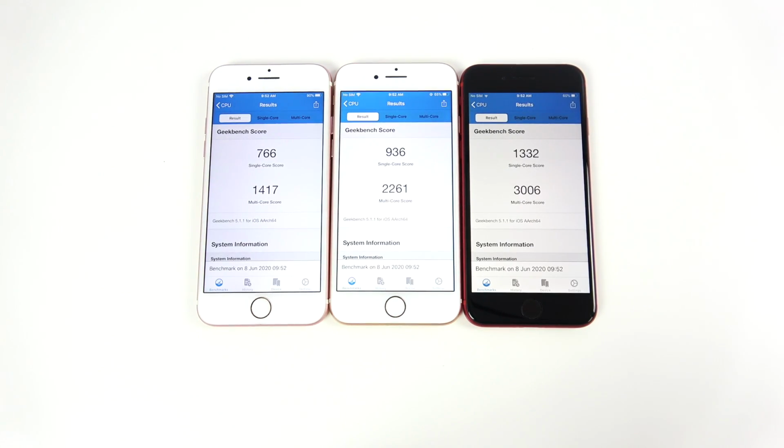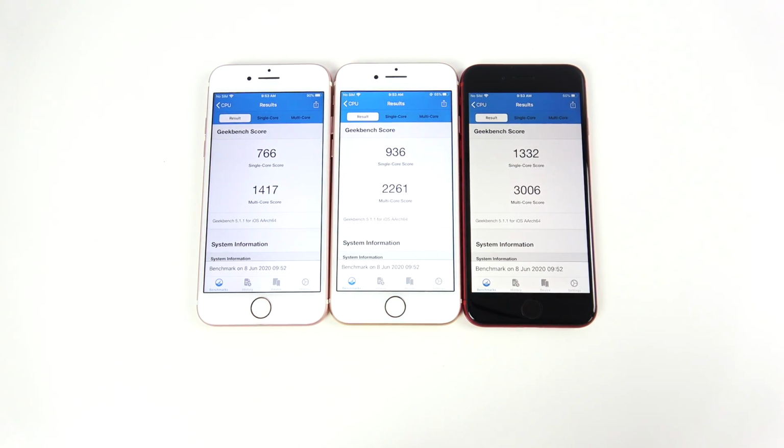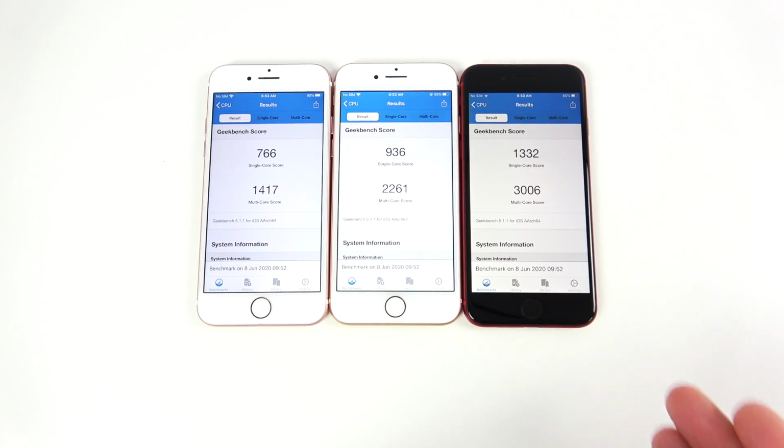Okay, guys, so here's their final Geekbench scores, and you could see big bumps here to the SE 2020. So big bumps in terms of multi-core score and even single core, especially over the iPhone 7. So again, if you like this design, you want to hold on to it for a while, just go ahead and upgrade yourself to the SE.